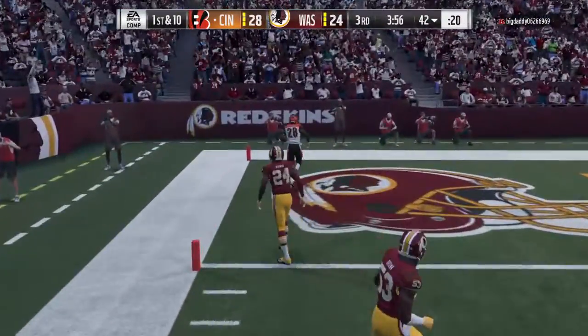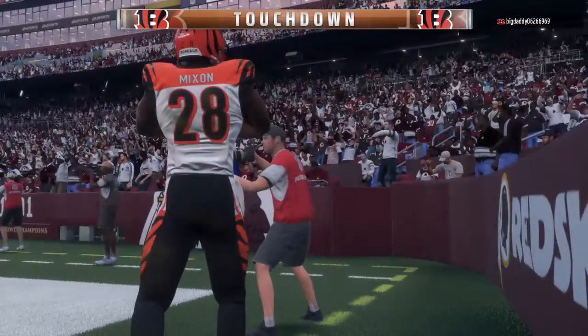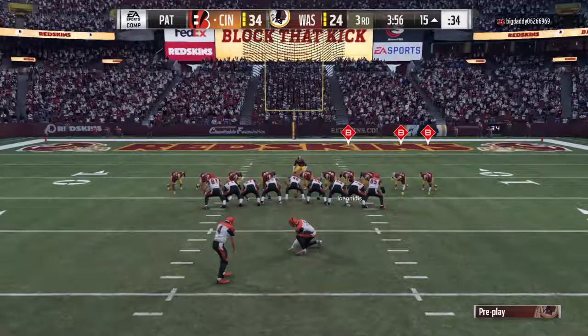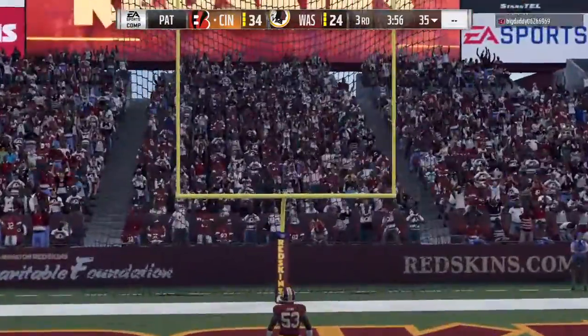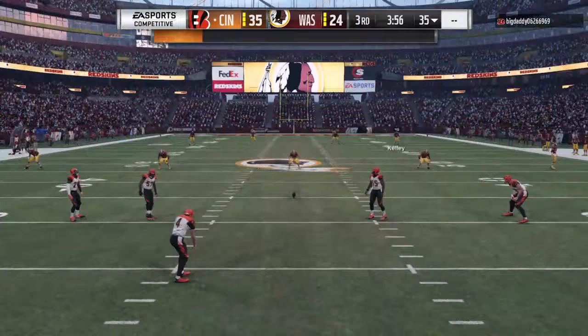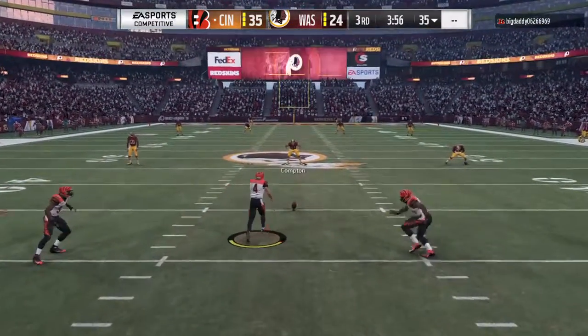And all the way in for a Cincinnati score. A great effort there. His second touchdown of the afternoon. And the Bengals add on to their lead. And he's been a busy man, 5 for 5 now as he knocks another one through to extend the lead. Bullock out now to kick this one away.